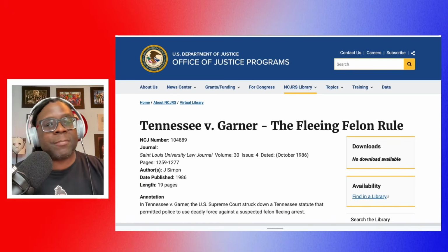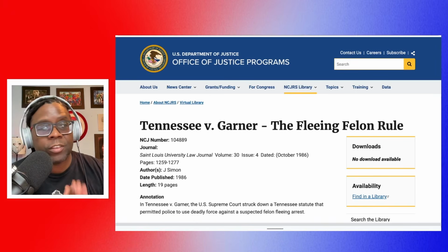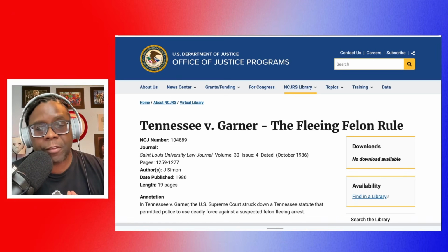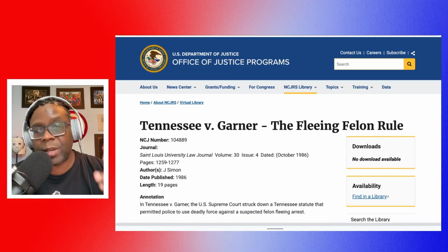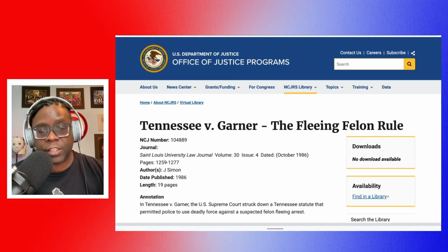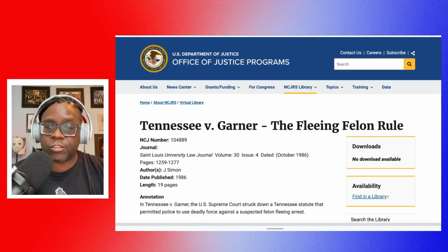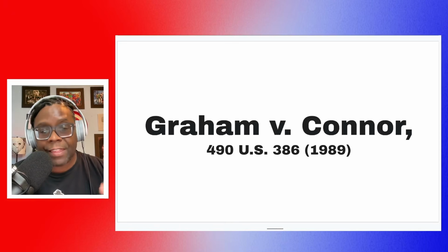Now, this has been known as the fleeing felon rule. Every state, every jurisdiction in the United States must follow this rule. Simple enough, right? If you're in law enforcement, you know this rule well because they teach it to you at the academy. Tennessee v. Garner is a staple. Any time you're trying to teach officers how to use force in a constitutional manner, you've got to mention Tennessee v. Garner. Now, we have another case that we also have to mention, which is Graham v. Connor, and that's also in the 80s.